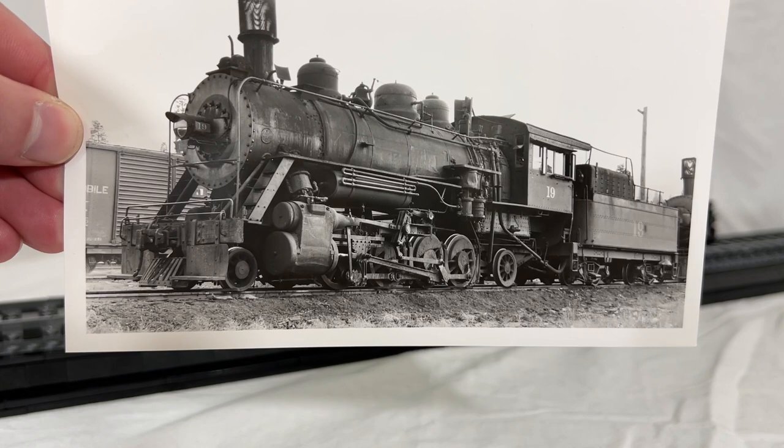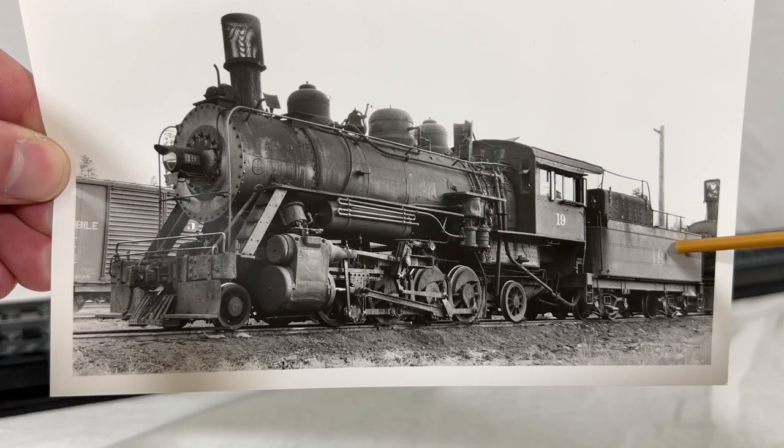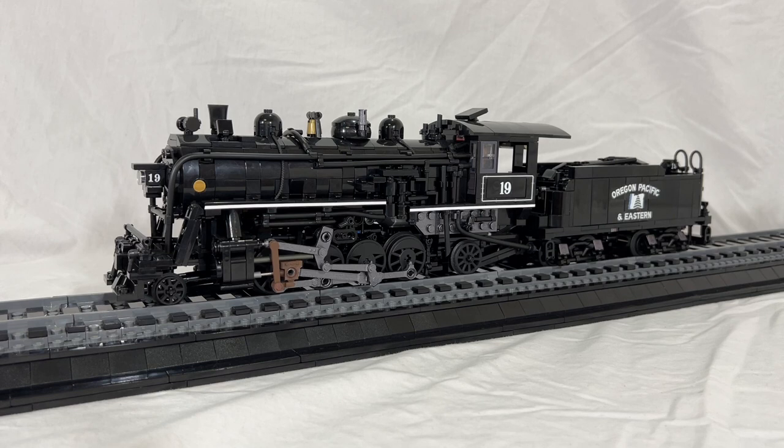Before I pull the photo away, I want to point out the tender that you see mated to 19 in this photo. It's much different than the tender that the engine currently has, meaning that during its time on the McLeod, 19 lost its original tender in a swap. Tender swaps were apparently a very common occurrence on the McLeod. They swapped them as they needed.